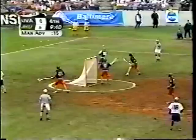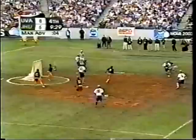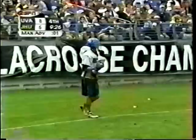Rotelli at the midfield strike. He'll come in when teams are even strength. Barry's passing up a pretty good shot right there, center top from about 15 yards. Doniger, left hand, and it's taken right off the face mask of David Berman. Third shot that Berman has blocked in this quarter alone.